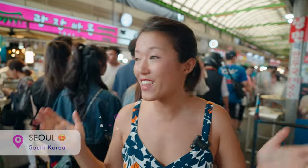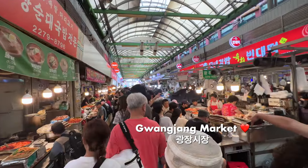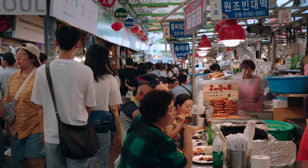Guys, welcome back. Today we are in Seoul, South Korea, and this is Gwangjang Market, the go-to spot in Seoul for all foodies. There's a very exciting atmosphere in the air. Let's go check out what's good to eat.